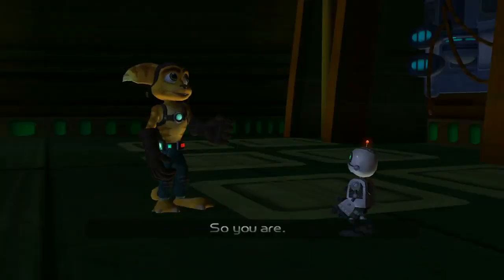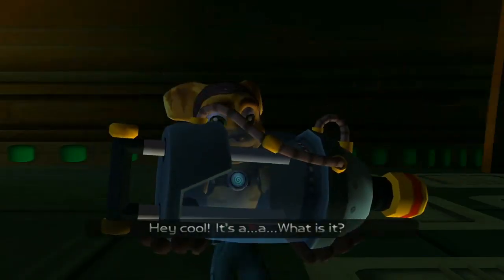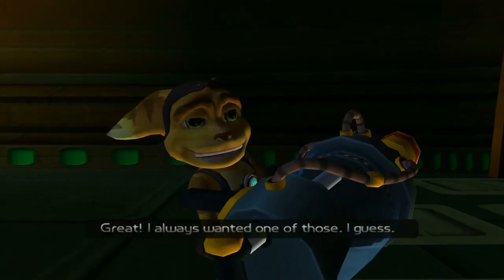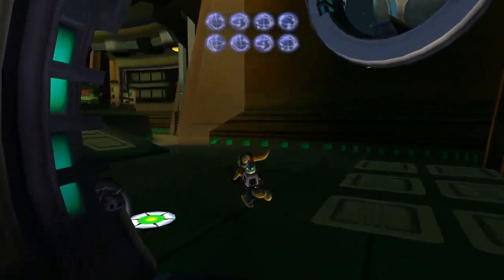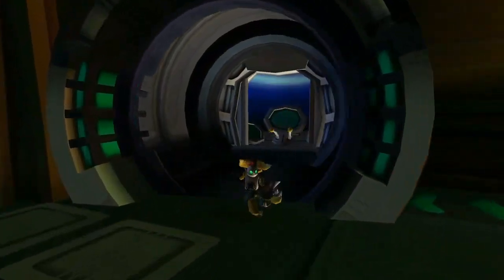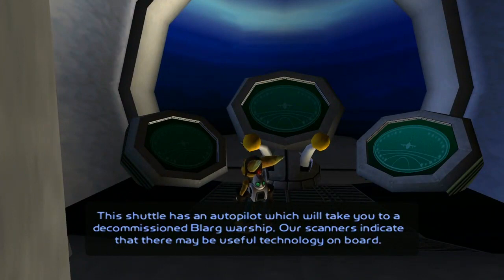I'm back. So you are. And I found this. Hey, cool. It's a, what is it? A hydro displacer. Great. I always wanted one of those, I guess. This shuttle has an autopilot which will take you to a decommissioned Blarg warship. Our scanners indicate that there may be useful technology on board.